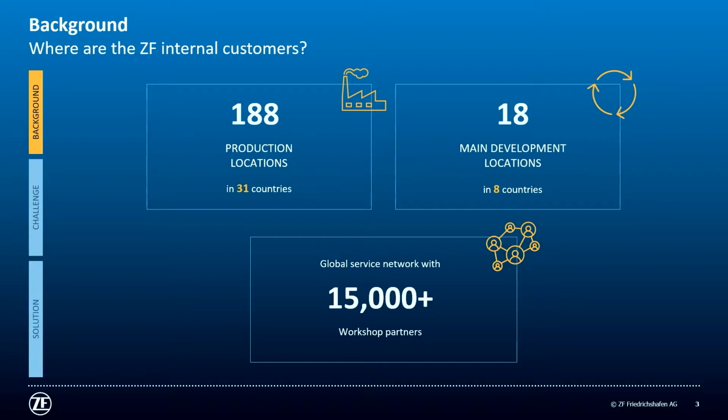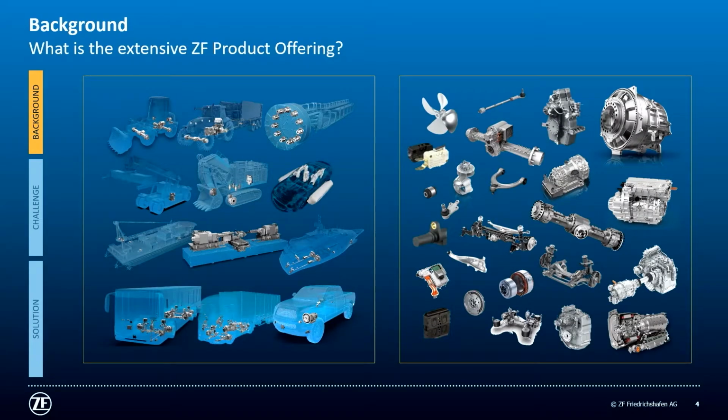With having in total 188 production locations, 18 main development locations, as well as 50,000 workshop partners. And those connected together are actually helping us for providing a large product portfolio like the following. Then besides offering software solutions, what ZF nowadays as technology group is doing, we are also offering enabling products for the mobility sector. That means in the context of automotive, commercial vehicles, as well as technology components.